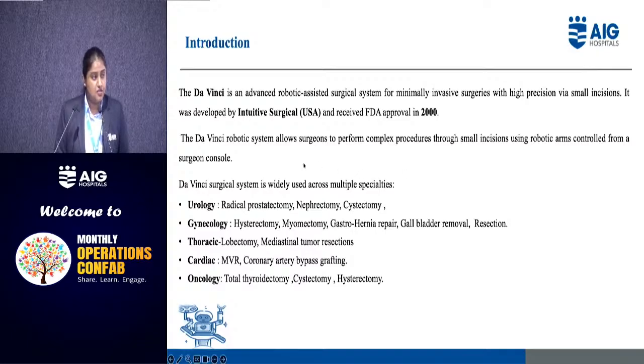This Da Vinci robot performs various surgeries across many departments. In urology, it does prostatectomies, nephrectomies, cystectomies, nothing but bladder removal. In gynecology, it does hysterectomies and myomectomies. In gastro, simple cholecystectomy, that is gallbladder removal. And in cardiac, it does coronary artery bypass grafting.